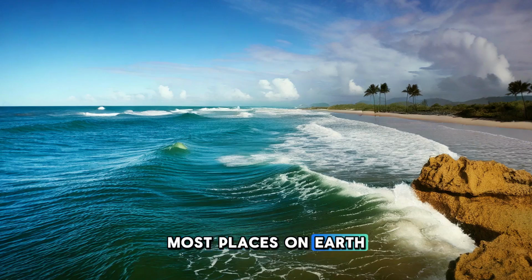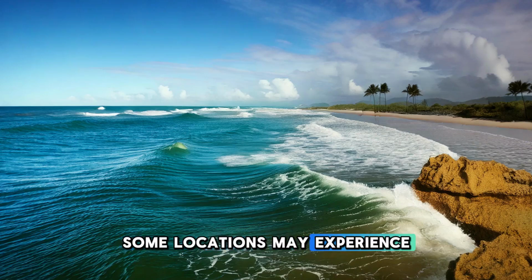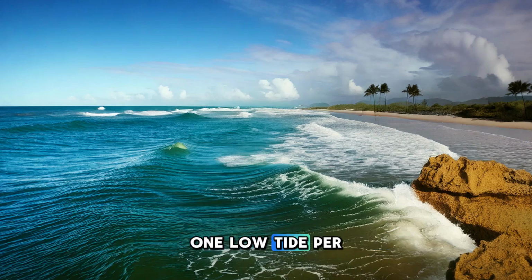Most places on Earth have 2 high tides and 2 low tides each day, a pattern known as a semi-diurnal tide. However, some locations may experience only 1 high tide and 1 low tide per day, called a diurnal tide, depending on local geographical factors. The sun also plays a role in creating tides, though its influence is smaller than that of the moon because it is much farther away.